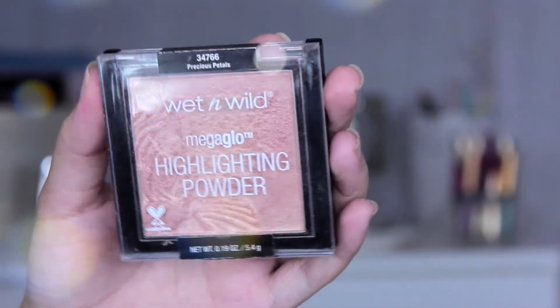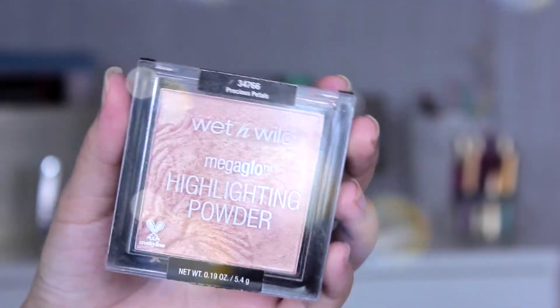Oh my gosh, that's just a little swatch. Look at that glow. Look at the glow. I love this for the price. Wet n Wild with their makeup and even their packaging, it's so sleek, it's so easy to just store everything.